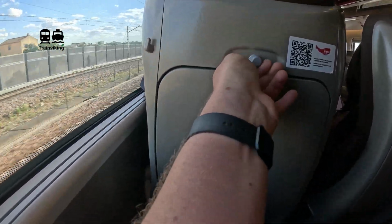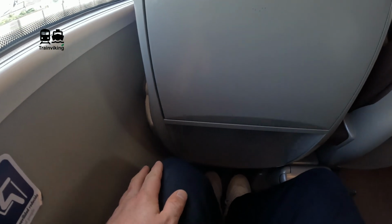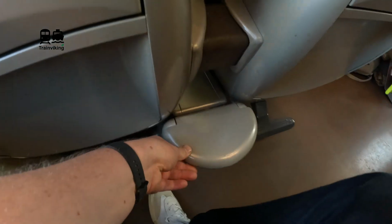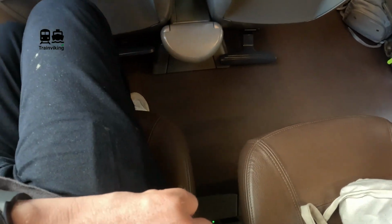You have these tables at the seat in front of you and they are quite sturdy. The amount of legroom is very reasonable. I have to add to this, I'm quite a tall boy, so it might all look tighter than it is. There's a small footrest and a small litter bin between the seats. A button to recline the seats is located within the armrest. And even if I fully recline these seats, I still have more than enough legroom.